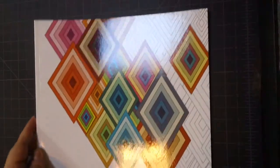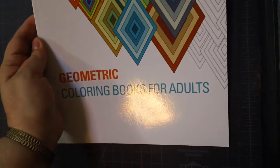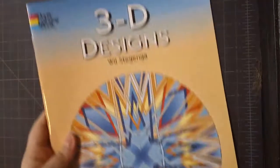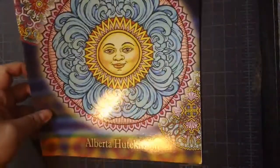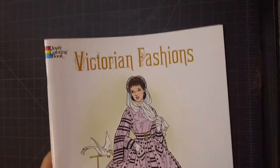Geometric Coloring Book for Adults. Designs. This is also from Dover. This publisher is quite popular, I think. Dover Creations. Okay, still got a few more, you guys. Mystical Mandala Coloring Book. I think we've all seen this one before. Victorian Fashions from Dover Creations.